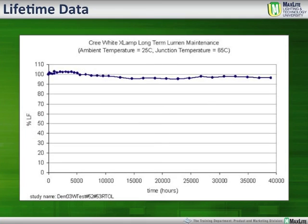Lifetime data. Now, we've got this information from Cree. We have another from LumiLEDs, Philips LumiLEDs. This is, well, it's quite remarkable, actually. What we see here is that in the first 5,000 hours or so of this particular chip, we have reverse degradation. The chip actually increases slightly in its lumen output in its first 5,000 hours, which is a minimum of 10% of its life, and this data shows a much smaller portion of its life. What this is showing is that at 40,000 hours, we haven't even approached 5% light depreciation, and this is actual measurements. This is not extrapolated information.